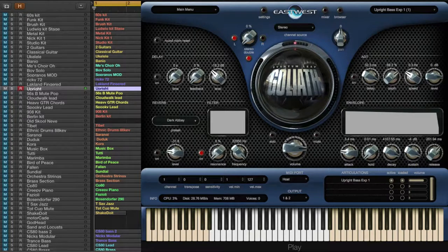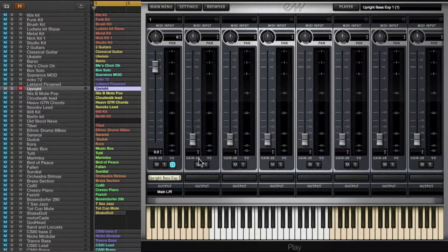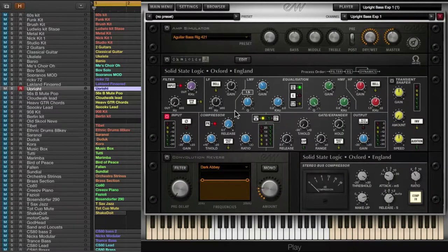Now, usually I have to process the hell out of an upright to get it to sound good. And I am using some effects here, but even if I take the SSL channel strip off, it's amazingly even. There aren't any huge bumps coming out of it. It was just recorded really, really well and programmed well so that all of the notes that you play on the upright are going to be very even.